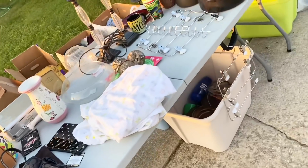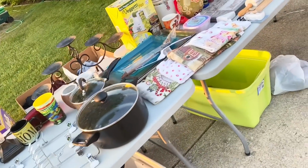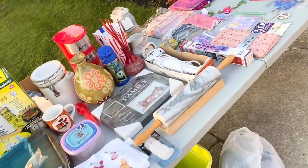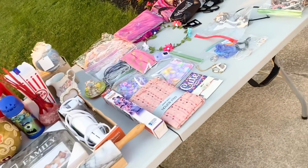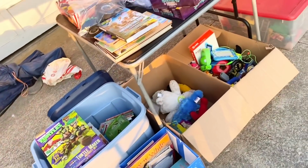Now, I still have a few things that I have to put out because it was getting late last night and I had to get up really early. But I wanted to show you a quick tour of the tables because people want to see full tables. They want to see things outside.